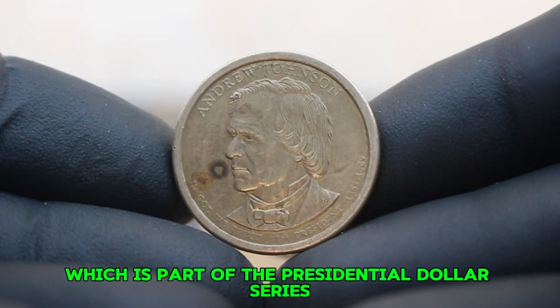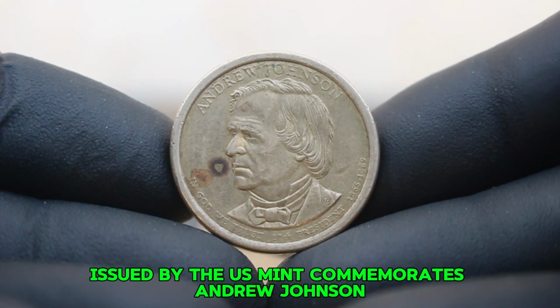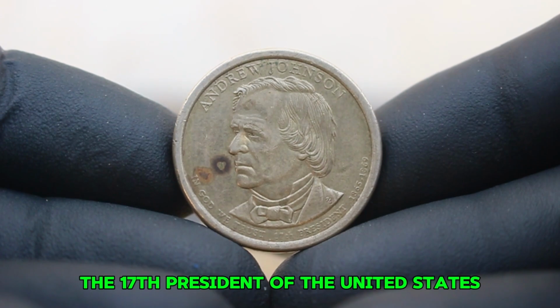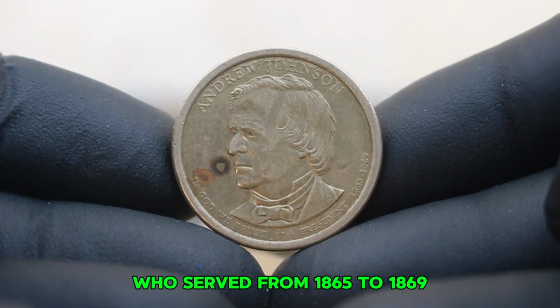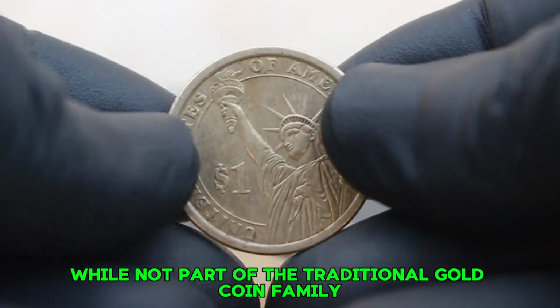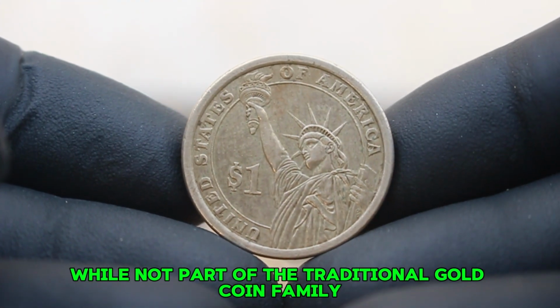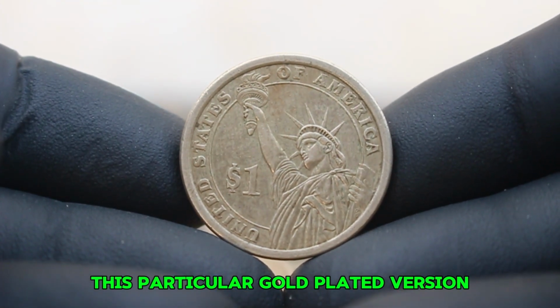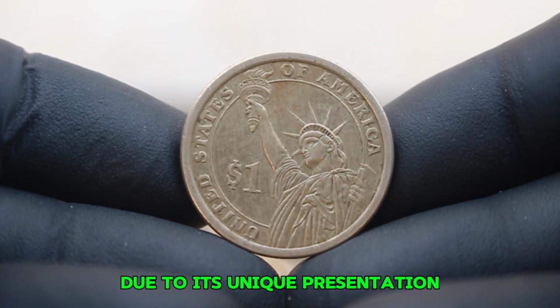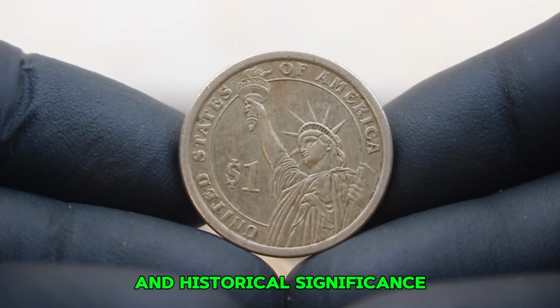This coin, which is part of the presidential dollar series issued by the U.S. Mint, commemorates Andrew Johnson, the 17th President of the United States, who served from 1865 to 1869. While not part of the traditional gold coin family, this particular gold-plated version has made a considerable splash in the market due to its unique presentation and historical significance.